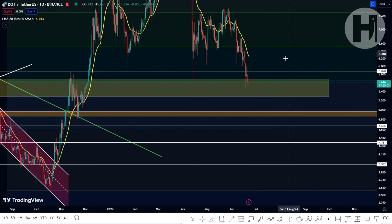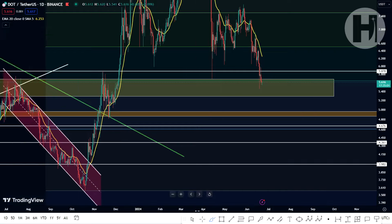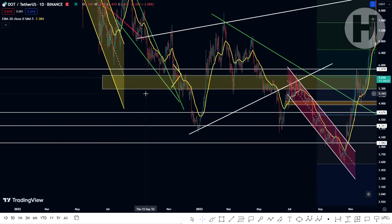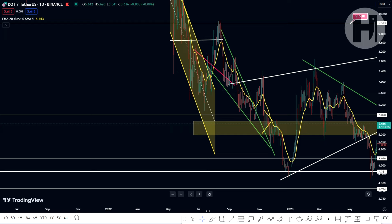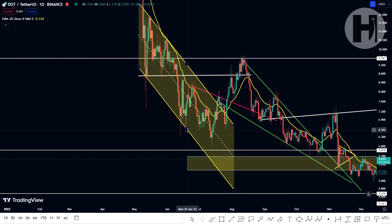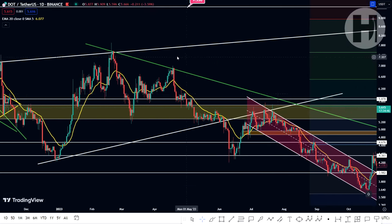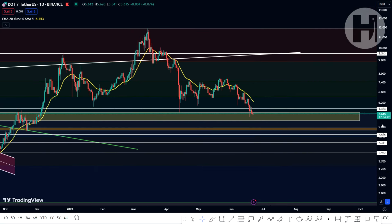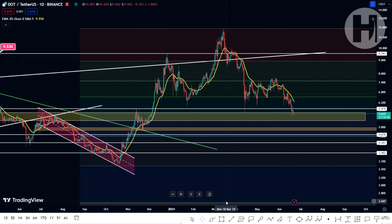That happens sometimes. You can see these large wicks. For example, if we go back here to the July 2022 correction, you can see a bunch of these wicks to the downside, and the same thing can happen again. We can have the same thing play out. So make sure you have those buy limit orders set up. If you're looking to add a safe altcoin to your portfolio, Polkadot is the way to go in my opinion.